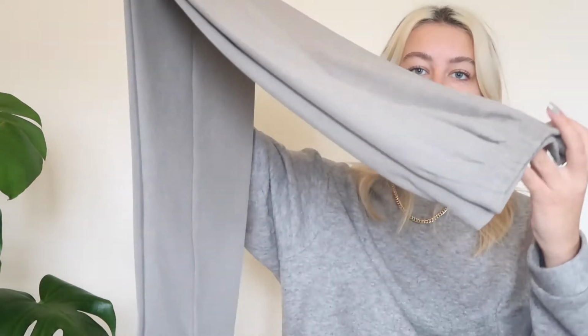The first trousers that I'm going to show you guys are the ones that go with the grey blazer before, and it's just these super simple grey trousers, and they are a little bit cropped on me.